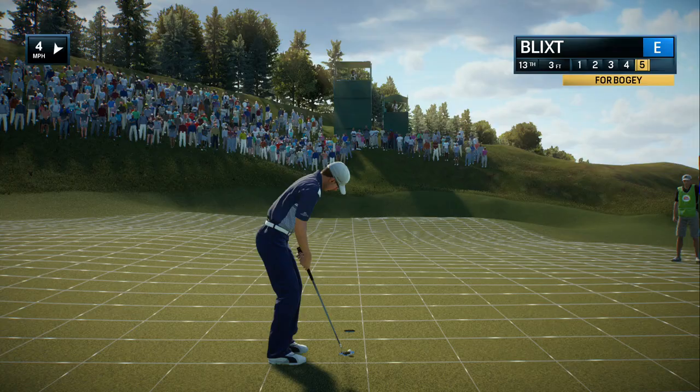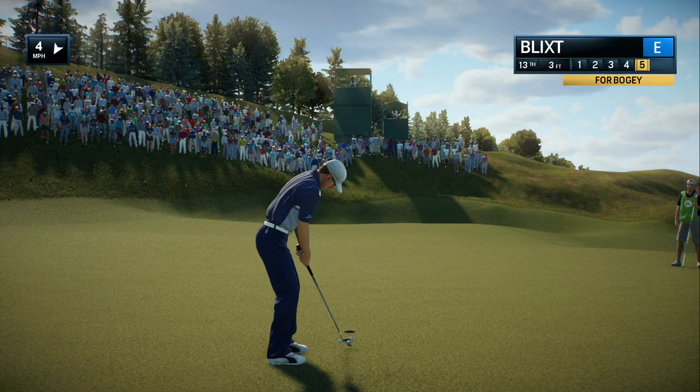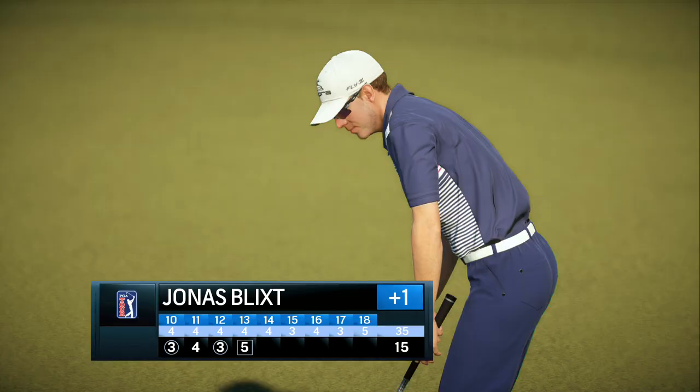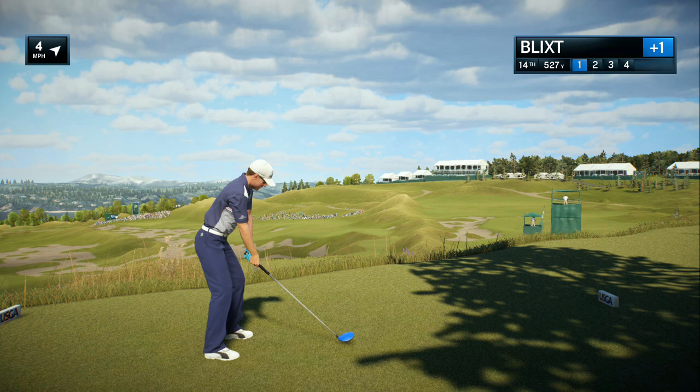Trying to limit the damage here. This putt is for bogey. Putt drops, now at one over par. Frank, this is the fifth par four in a row, and they're not easy. This one here at 14, really a daunting tee shot.